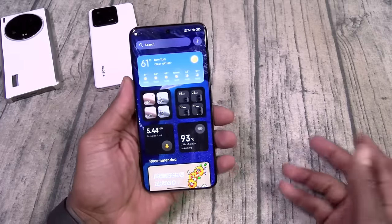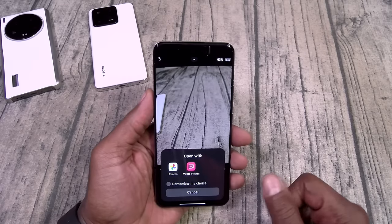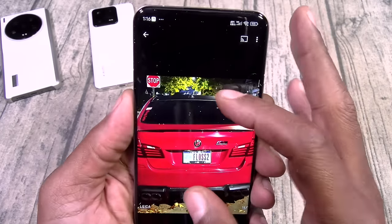But the camera on this phone, and let me show you what I'm talking about. It's the night shots, okay? The night shots on this, bro, there's no glare. All right, let me show you what I'm talking about. Let me pull up a photo that has glare in it real quick. Let's go to, check this out.